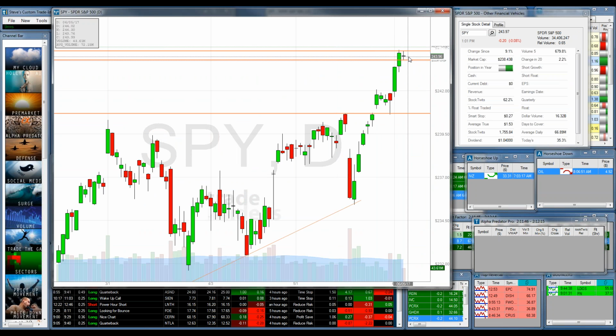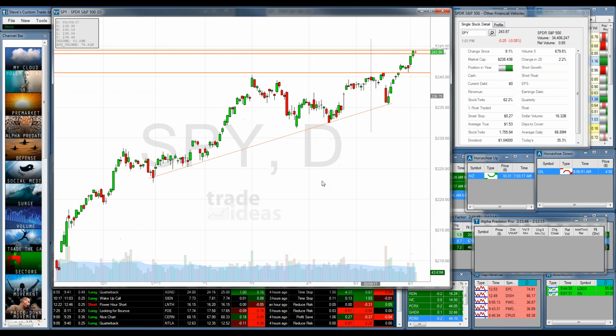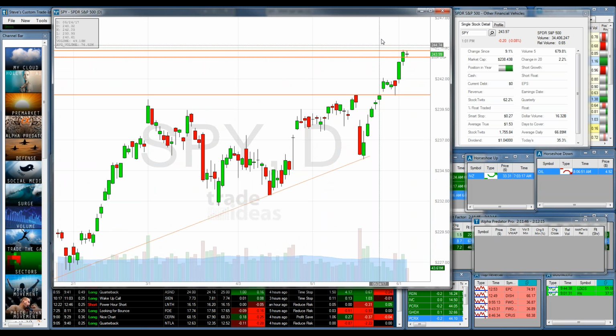But nothing but dojis all the way across the board today. So keep an eye on today's high and today's low on those dojis, and it might give us an early indication tomorrow what direction we could be going: continuation or time for a pullback.